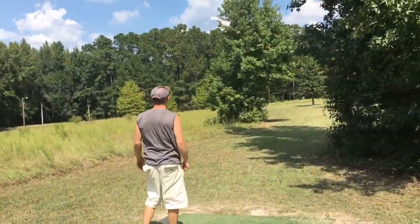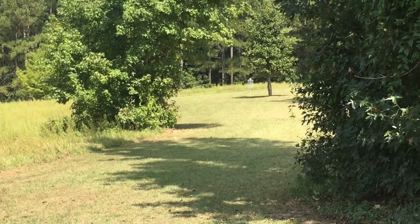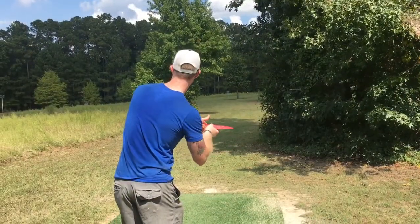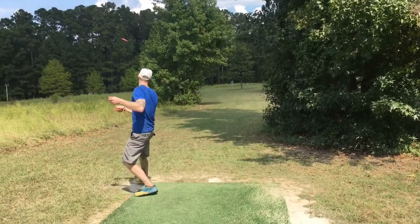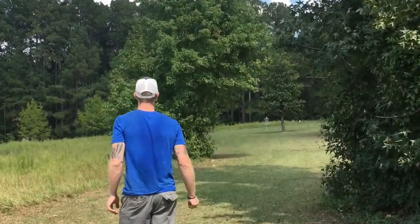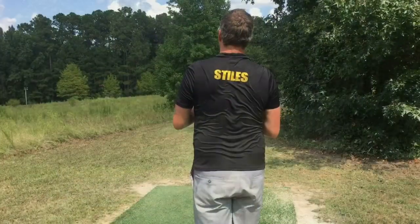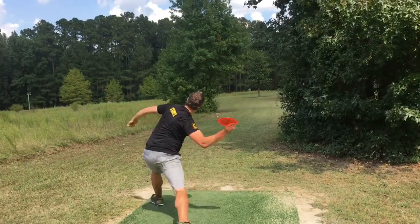This hole right here, this hole 8, you can take it up the middle, or most people go outside of that tree with a forehand hyzer, just trying to get it to drift back right. Yeah, the straight route is definitely there. It's wide open, but there is some trouble to be found on the straight route, and there's nothing over here to the left to find.